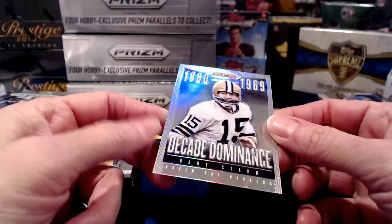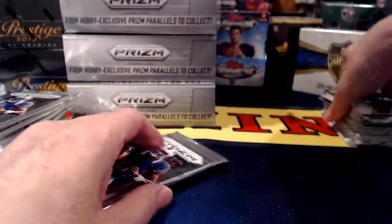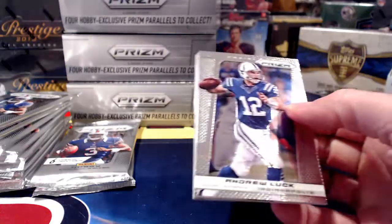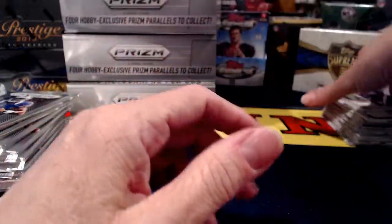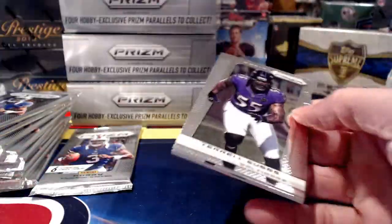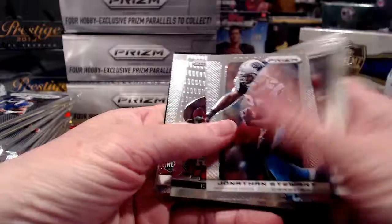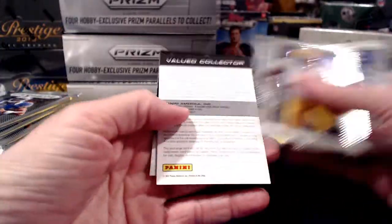There's a refractor, Decade of Dominance, Bart Starr. And they printed the cards with the black border without a signature and without the finite pattern on it. And then they unintentionally created another parallel, because the signature cards had the finite pattern and the signature, but did not have the black border. So there are several unintentional possibilities of parallel cards to pull out of 2013 Prizm. And I can't remember the exact numbers in the set that were affected by that. We'll have to see what those are.